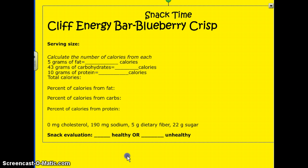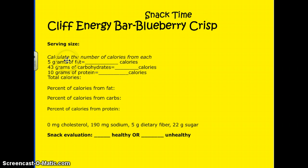Next, you're going to evaluate the snack. So this is a Cliff Bar energy drink. What I want you to do is, based on me giving you the information of how many grams of fat, carbs, and proteins, I want you to tell me how many calories come from each, add up the calories, and tell me what the percent from each one is, and then compare it to what's recommended. And then just tell me if it's healthy or unhealthy, and tell me why.